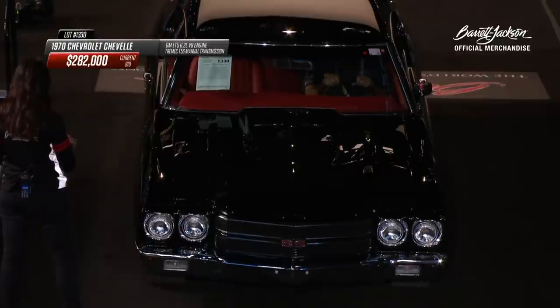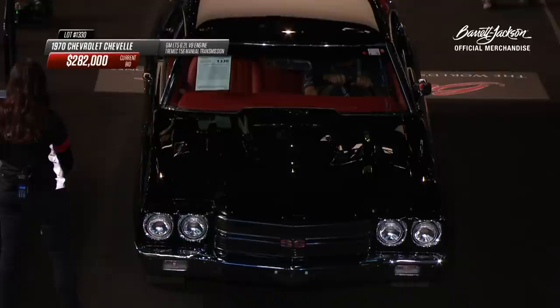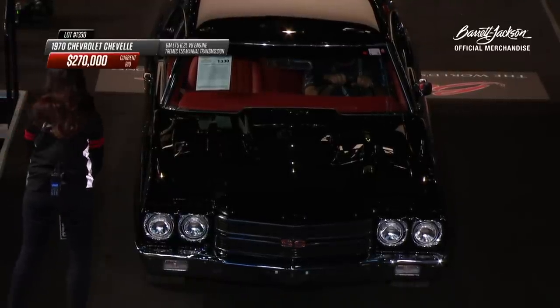Trey, real quick on that car. Ladies and gentlemen, do not let this absolutely gorgeous 1970 Chevrolet Chevelle custom coupe get away, powered by a new supercharged GM Performance LT5.